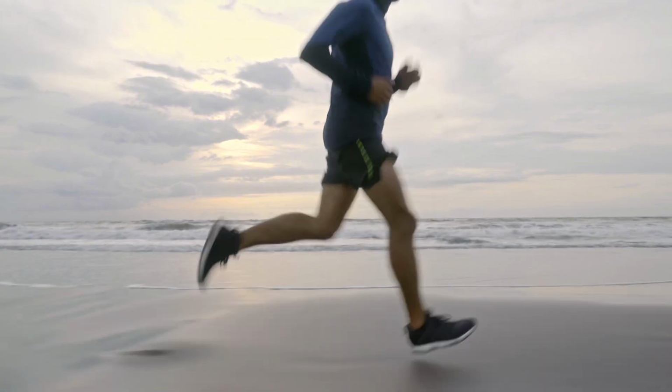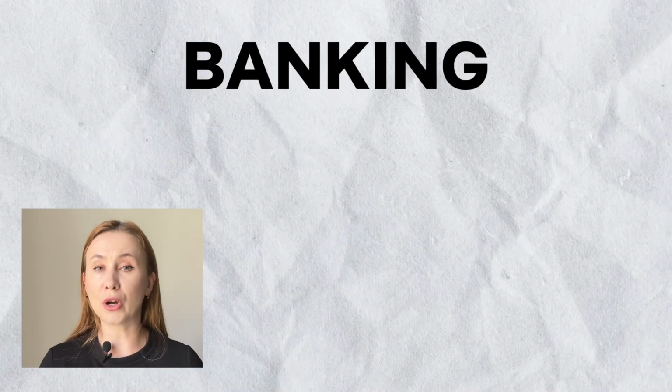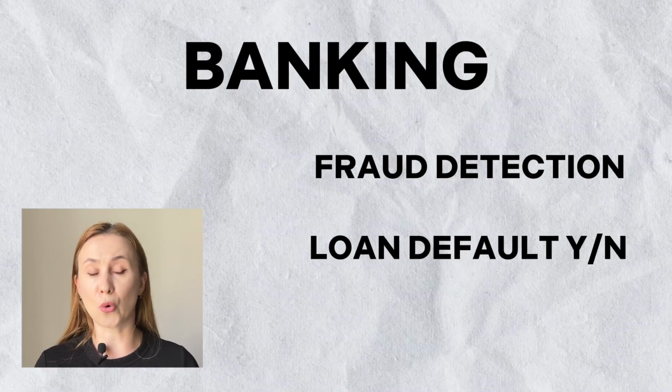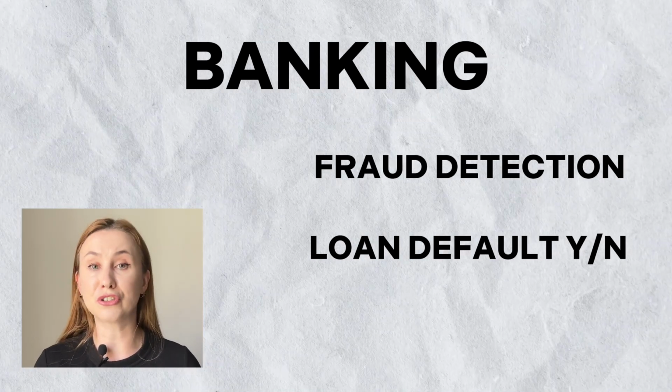When you're just learning and practicing your skills, you can work on any project you like. It can be something sport related like marathon or soccer or cricket, whatever you like. But once you're creating projects for your portfolio, they should be relevant to the industry you're applying for. For example, you want to work for banking, then the projects you show in your portfolio should also be relevant to that industry. You can work on fraud detection or predicting which customer will default on a loan or not, predicting which customer will churn.